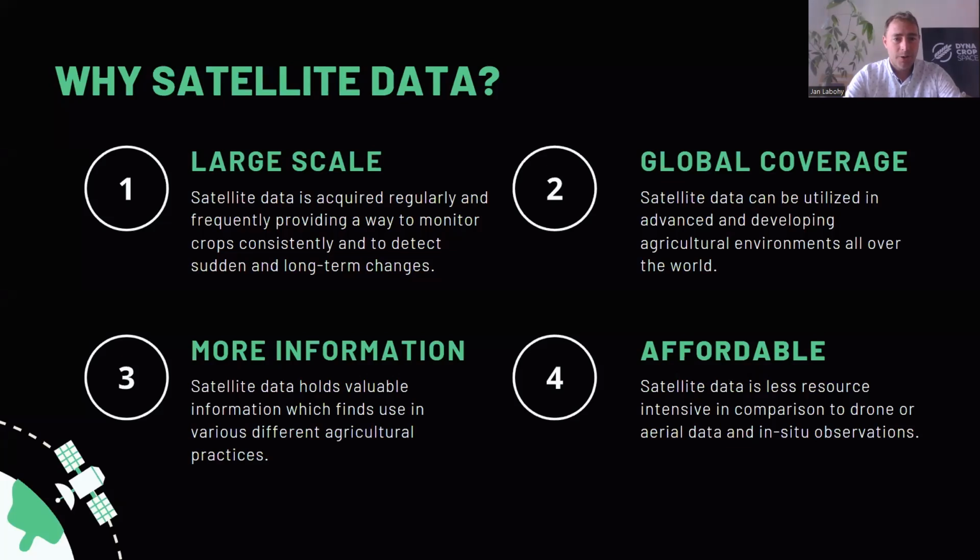So if we look at agriculture and satellite space data, what is actually the most important thing? Why use the satellite data? Always the key thing is the scale. So the larger the farms are, the more added value they can get from satellite data. Also, another advantage is the global coverage. So it doesn't matter if you have one tea plantation in each country around 3 continents. You can monitor them all with the same data sets, with comparable data, with the same quantifiable information that you can then use for adjusting your management.